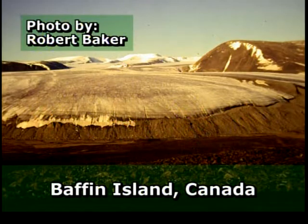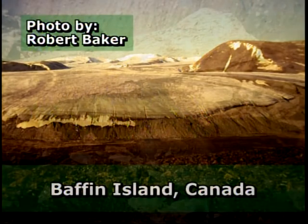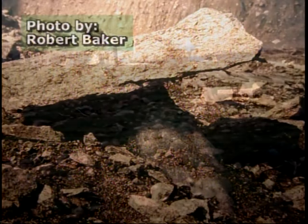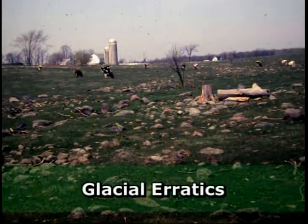Glacial ice is a very powerful, if slow-moving, erosional agent. It can transport huge boulders many miles and leave them behind as the ice melts. Geologists call these far-traveled rocks glacial erratics. Farmers call them many other things, including pains in the neck.